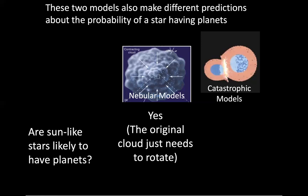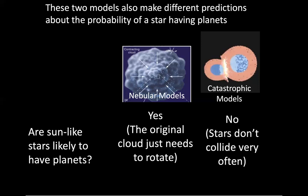By contrast, since stars are widely separated objects, remember the distances to stars are really big, collisions are rare. So if you're talking about catastrophic models, you do not expect most stars to have planets because they wouldn't have had a collision to produce them. Now, the fact that you need to have a collision before we would exist means that we would be orbiting one of the rare stars where it did happen, but it would mean that planetary systems would be comparatively rare. So this is a real distinction here. And the evidence is planetary systems are common.